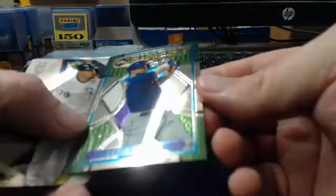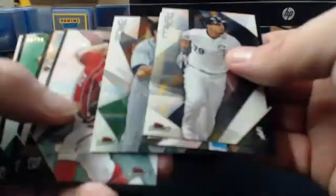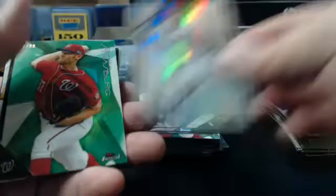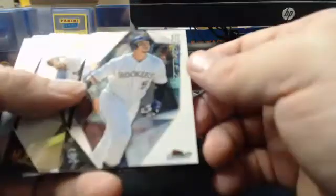Okay, Finest Retro. David Wright for the Mets. Okay. Michael Taylor, Washington Nationals. Behind that, Steven Strasburg, also for the Nationals. 40 out of 99. Green refractor. Ricky Henderson, Oakland A's. Behind that, Carlos Gonzalez for the Rockies.